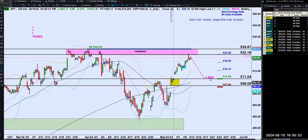Of course, the most direct way to express a bullish trade would be to buy the SPY. But the other way one could do that is to buy a call, basically at the front line of this demand zone at around 511.5. Other ways one could express a bullish trade here would be to buy a bull call vertical spread, or to sell a bull put vertical spread, which would allow you to collect premium. Those would be all different ways of expressing a trade out of this demand zone.